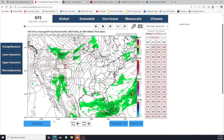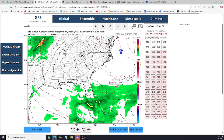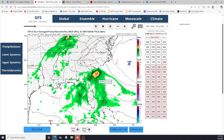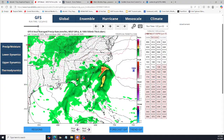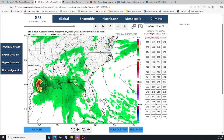Looking at the models here, again, it will pop up right here off the southeast coast, and we are going to look through the models. We're going to talk a little bit about all the models, and I'll do some explaining of the reasoning behind some of this. So again, it tries to develop really, really weak cluster thunderstorms there, but nothing really develops.